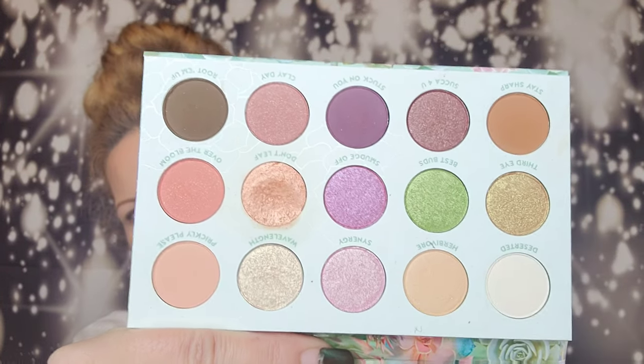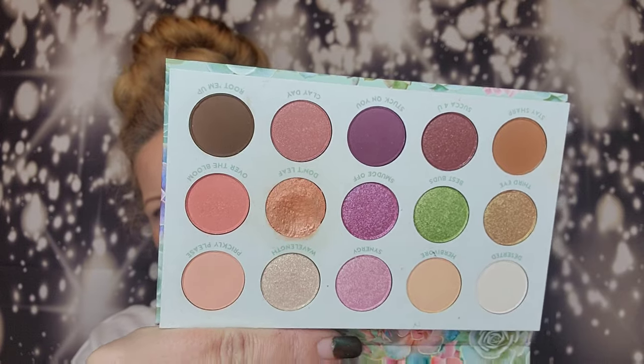And then I also got, I have been wanting this one for the longest time. I don't know why I did not get this sooner. But I did finally get it. It's the Garden Variety Palette. Isn't that so pretty? I do need to play with this palette a little bit more. I feel like the formula is a little funky. It's a little bit different than some of the newer ColourPop palettes that I have. So, yeah, I need to play with it a little bit. I think the formula is different.